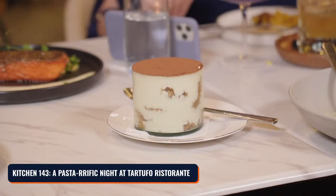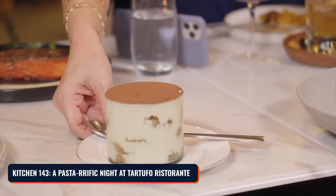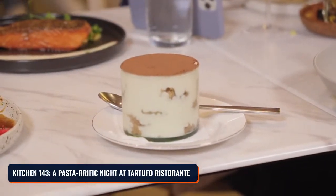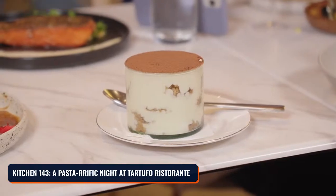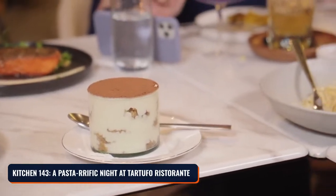It looks so perfect. I almost don't want to dig in, so I'll leave it perfect for you guys so you can see it. But as soon as the camera goes off, I promise, Gia and Miguel are going to come to the table, and I am sure they're going to want some too.